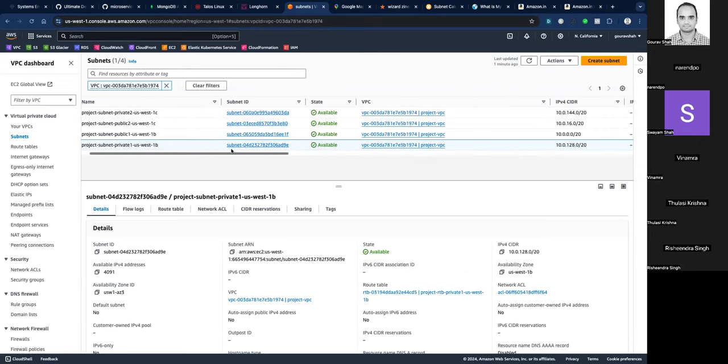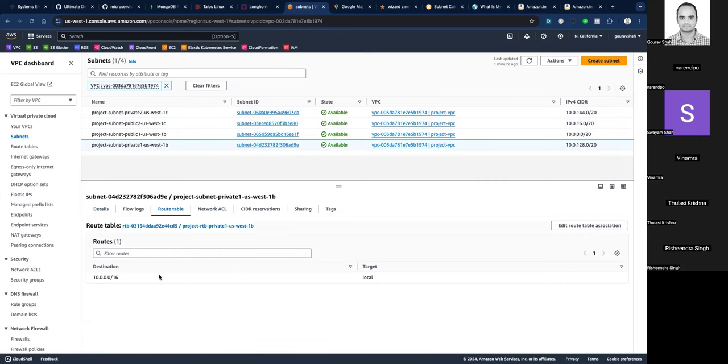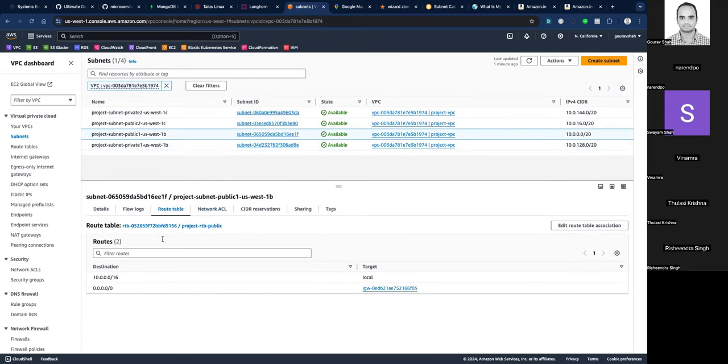Now, two of these are public, two of these are private. It also has a name, public or private. But the name doesn't make it public or private. What really makes it public or private is the presence of the internet gateway. So if I look at the private, the route table says just this local route. Versus public has this route plus the internet gateway. That is what we have here.